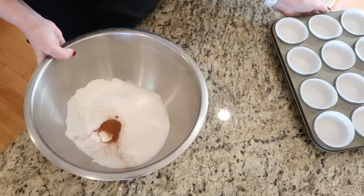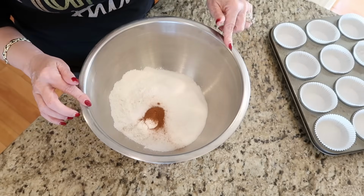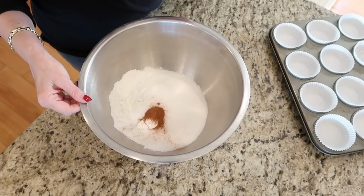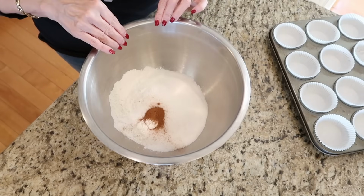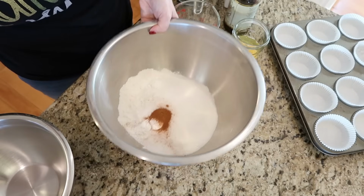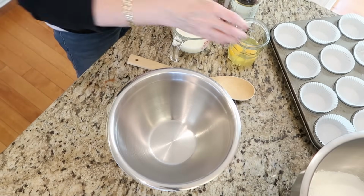In this large mixing bowl, I have my dry ingredients. I have 2 cups of flour, a cup of white sugar, 2 teaspoons of baking powder and a little bit of salt. The only thing I do a little bit differently than the recipe in my book is I like to add a half a teaspoon of cinnamon. So go ahead and set your dry ingredients aside.